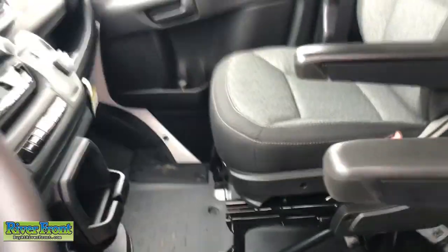Be prepared to handle the bigger jobs in this highly capable ProMaster 3500.